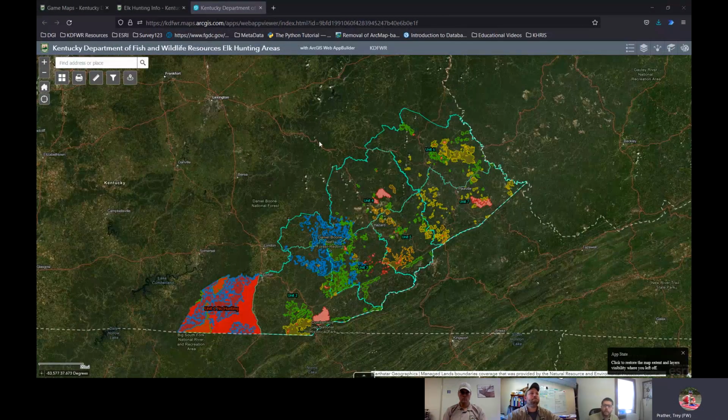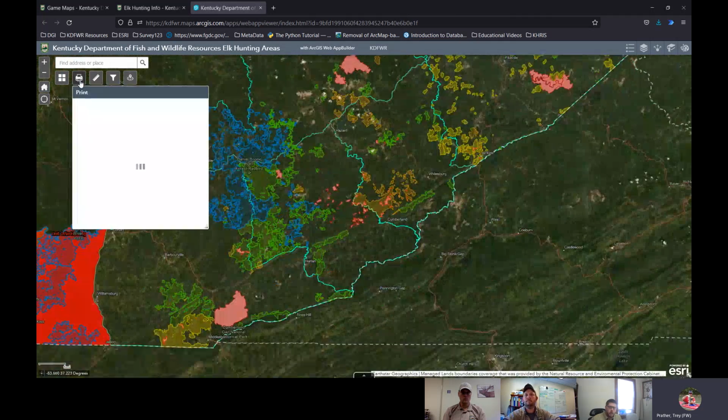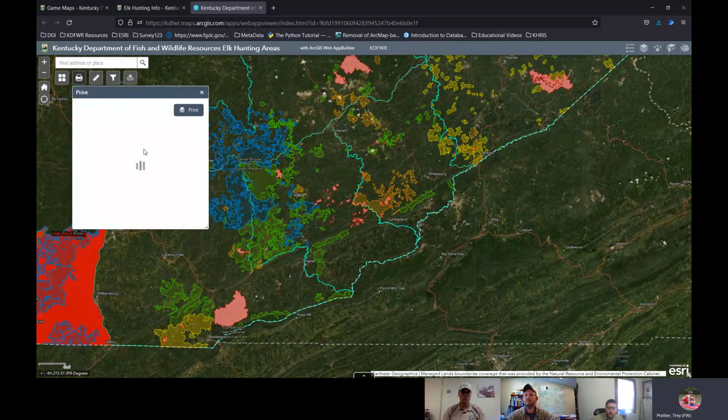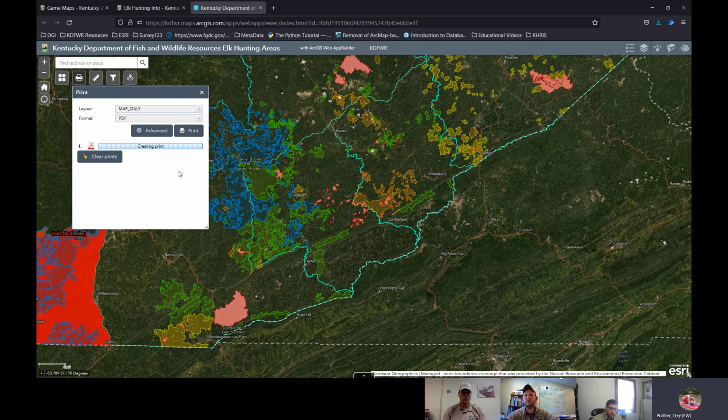Got it. Okay, so these widgets up here, there's a print widget right there, which is super useful. When you've got the view you want, you can go right here and click print, and it will pull up this little menu, and you've got your layout right there. You hit print, and it creates a PDF for you. And this will be more important later when I'm talking about Avenza, because you can actually take these PDFs and upload them directly into Avenza Maps, and they'll be geo-referenced. You can take them into the field with you.